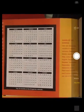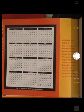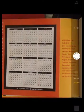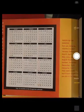Names of the months. Can you name the months in order? January, February, March, April, May, June, July, August, September, October, November, December. Try to memorize them. Then each month you'll know where you are in the year.